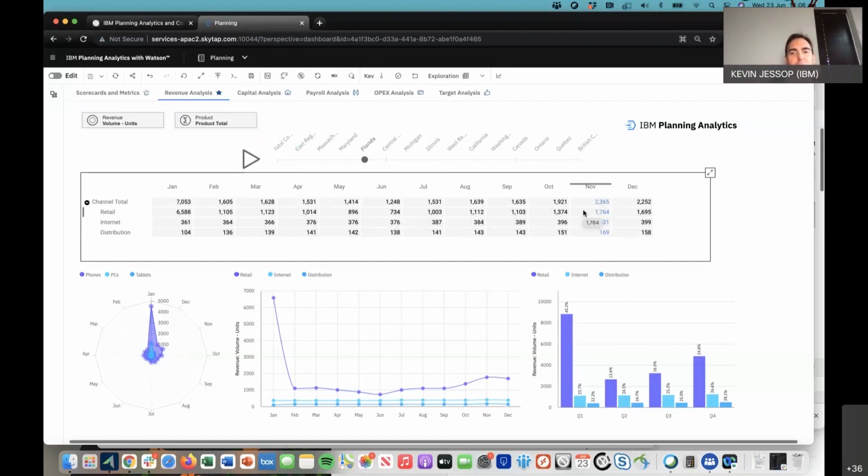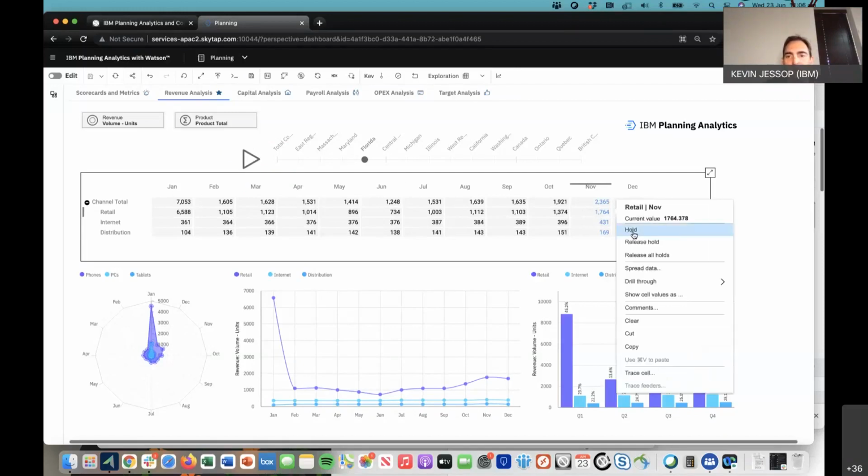So not only are the reads being optimized, but the write back has been optimized. That's where we're trying to get back that 10% data entry. Users aren't updating each individual cell; we can do it at a high level. We can also do things like hold. So I'm going to hold retail.